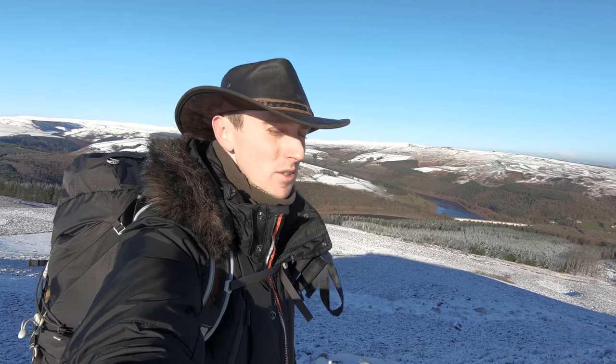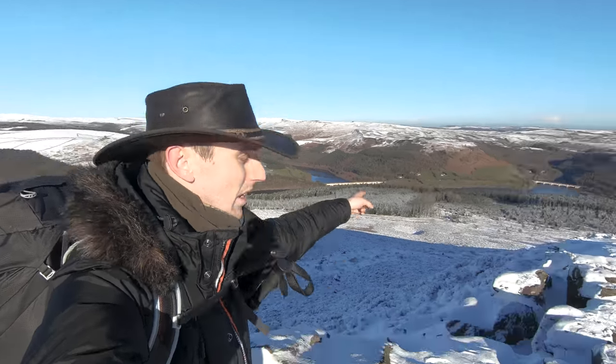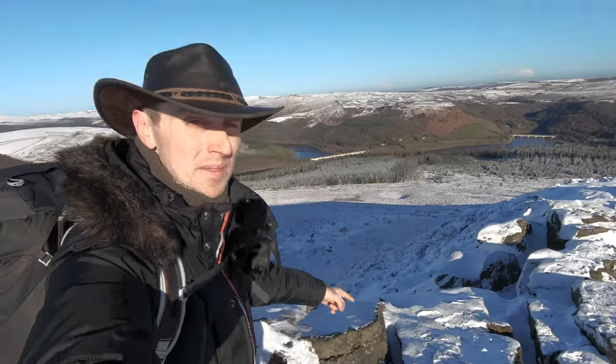Absolutely stunning views from up here. But you know what, it's amazing when it's in snow like this, but it's not too cold. It seems like Wynn Hill was actually shielding me from the wind coming over this way. Because I was down there, that forest down there.